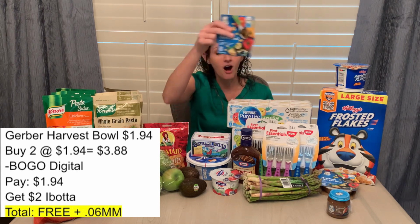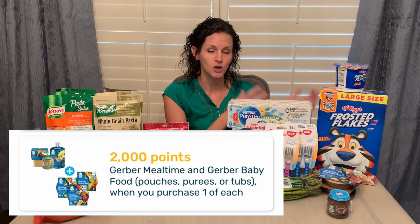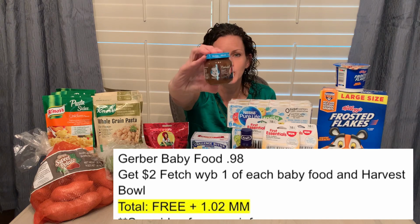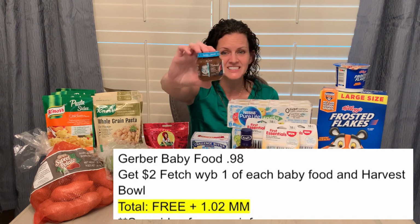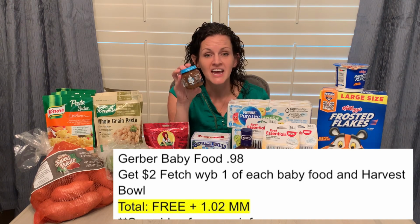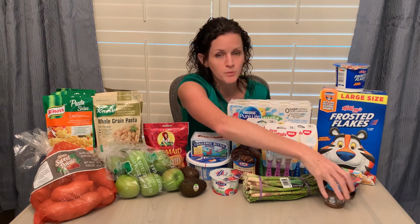But on the Fetch Rewards app, there is an offer for $2 back when you buy the Gerber Harvest Bowl plus another Gerber product. So I grabbed this Gerber baby food for 98 cents. Fetch is supposed to give $2 back when I buy this and this together. However, when I scanned my receipt on Fetch Rewards, for some reason it didn't notice that I bought the two products together. Now, I will tell you that Fetch Rewards is super, super simple when a receipt doesn't go through.